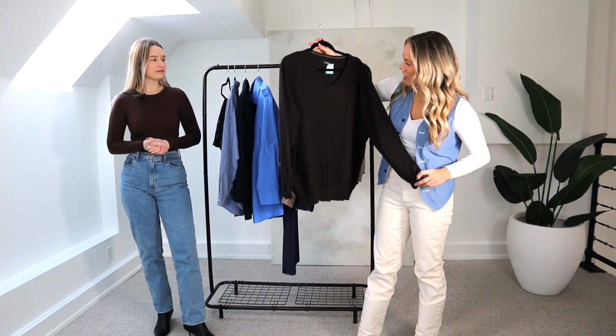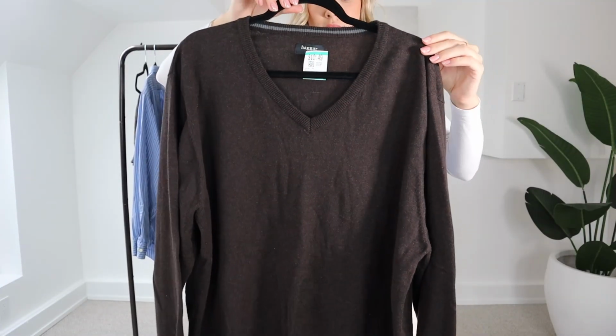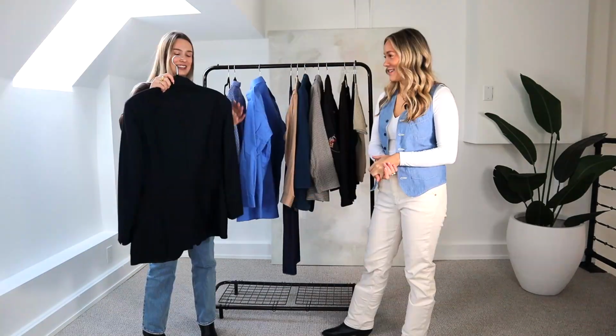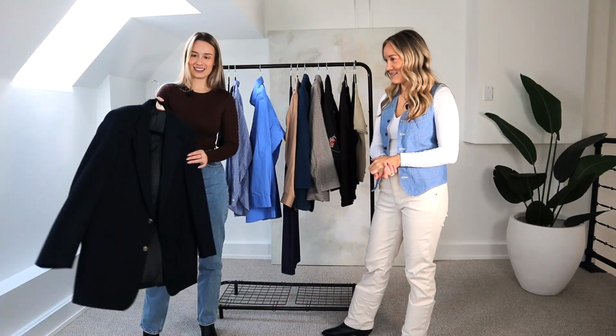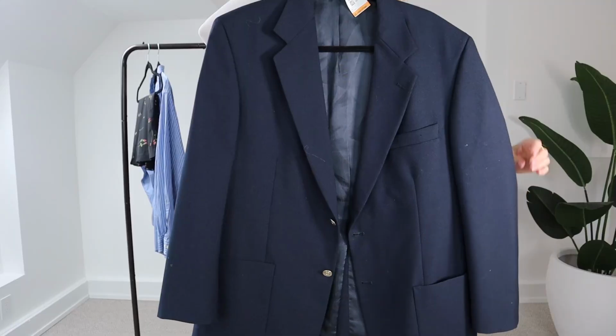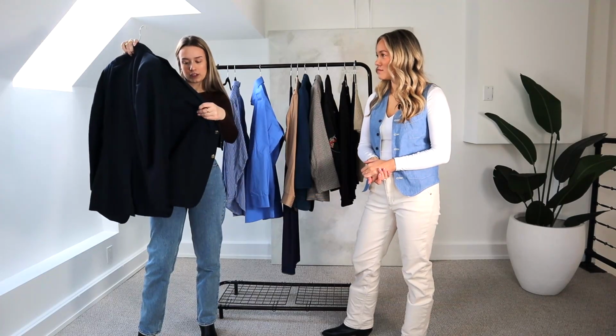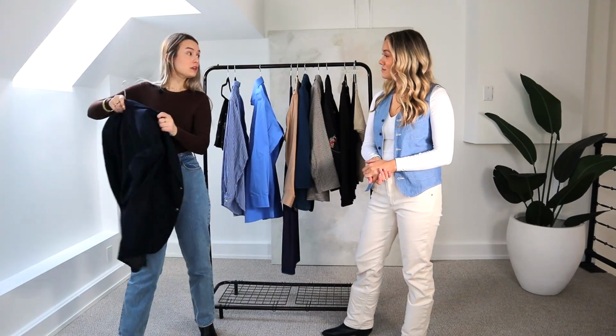I picked up this brown Hager sweater. It was $10.49. I'm just excited to tuck it in, and I feel like it'll be really cute. This is my next find, and of course, it's another blazer. Are we surprised? This was only $17, and oh, it's from Moore's, actually. So, pretty good. Not bad.